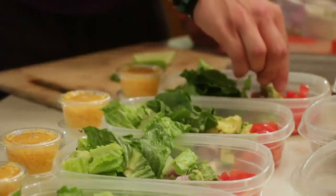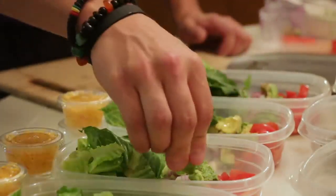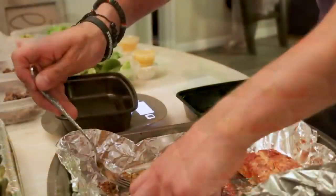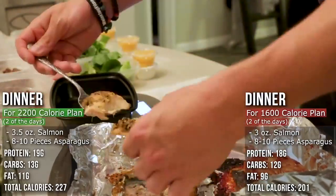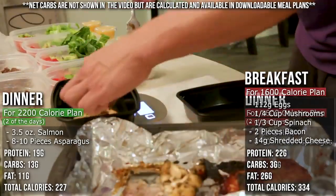And the cheese is something that's going to vary for each plan right here. So one's getting 1/4 of a cup, the other's getting 1/8 of a cup. And then I'm just using that lime over the avocado because that helps keep the avocado fresh.